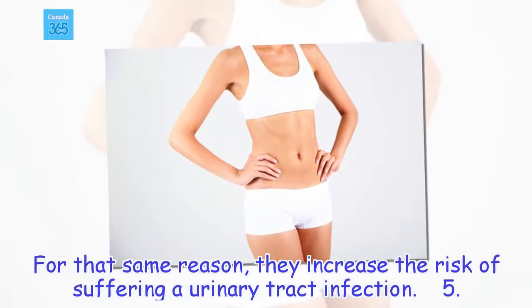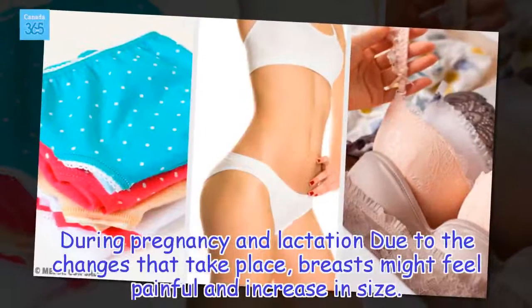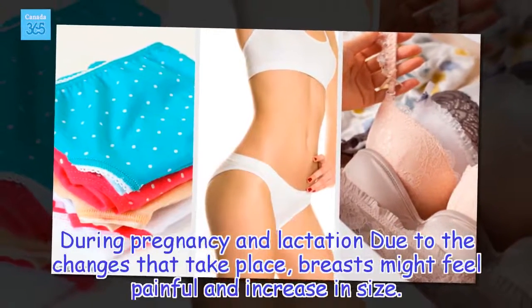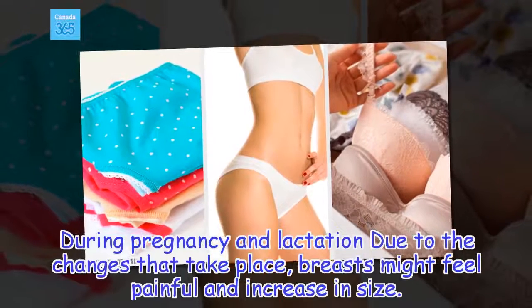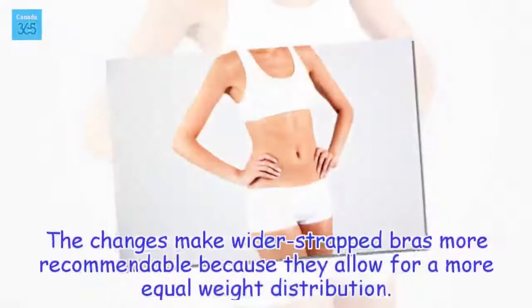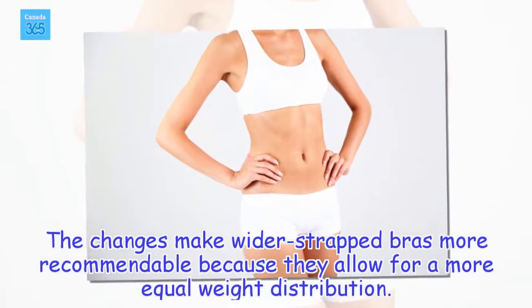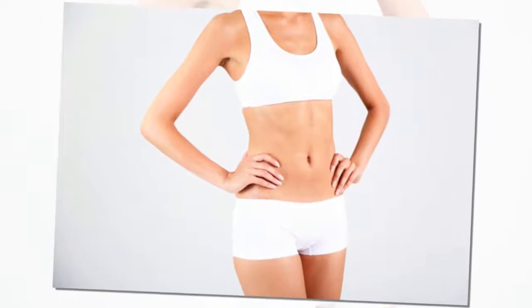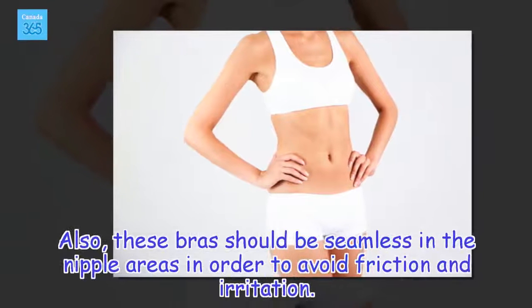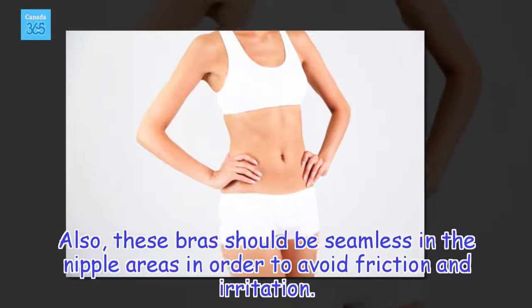5. During pregnancy and lactation, due to the changes that take place, breasts might feel painful and increase in size. The changes make wider strapped bras more recommendable because they allow for a more equal weight distribution. Also, these bras should be seamless in the nipple areas in order to avoid friction and irritation.